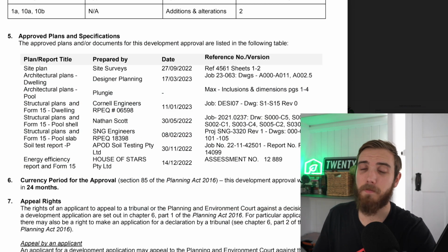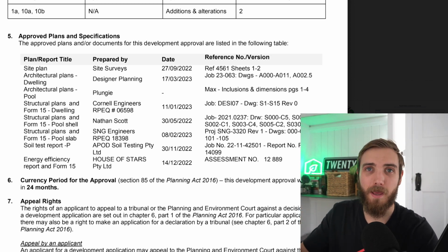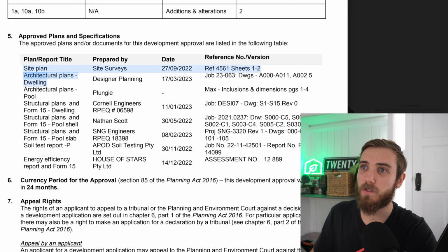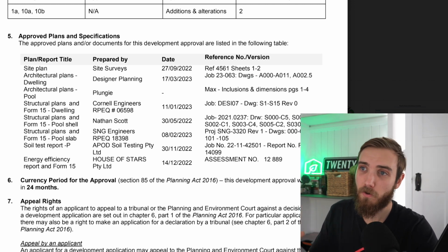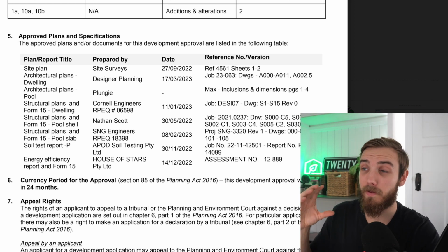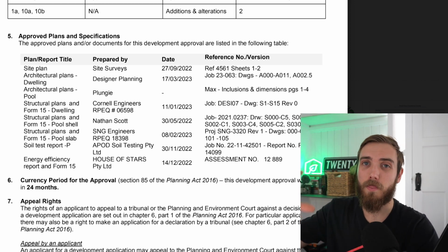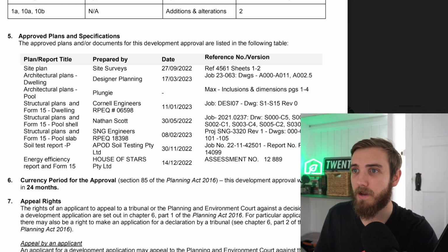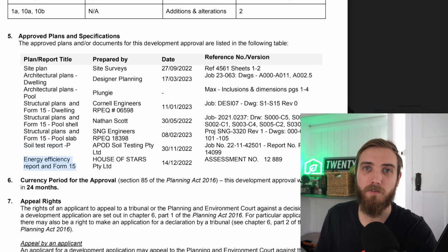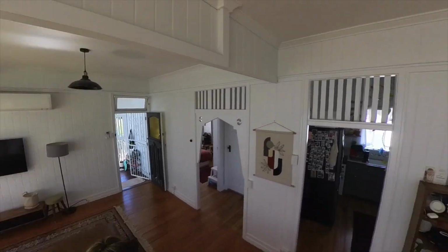So this document on screen is part of the decision notice. And these are some of the key documents that have been approved by Kim as our building certifier. So we've got the site plans, the architectural plans, the dwelling architectural, the pools, the structurals by Cornell engineers, the structure for the actual pool itself, and then the slabs separately. So we had to get engineering for both the house, the pool, and the pool slab separately. So those were 3 different sets of structural engineering. We've also had a soil test and an energy efficiency report and Form 15 done as well in terms of the property. So this is where it gets interesting.